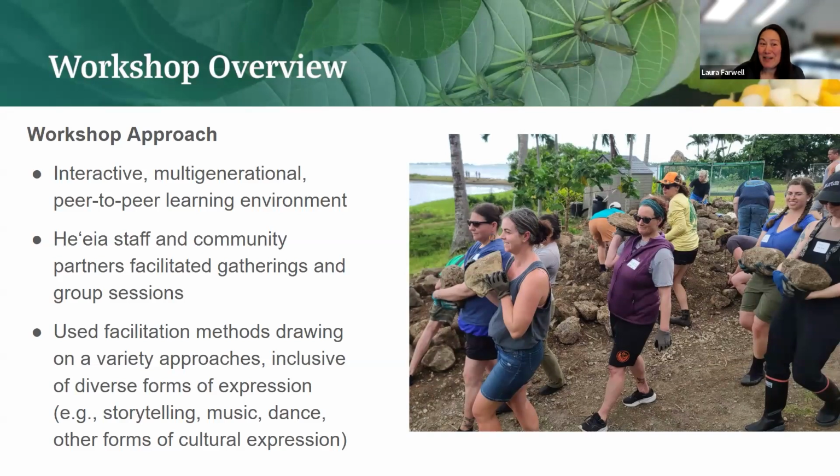And I would be remiss if I didn't pause here to extend a huge heartfelt thanks to the reserve staff and community partners at He'eia. None of this would have happened without their hospitality and warmth and good humor in dealing with a workshop group this size. Just moving this many people around is really logistically challenging. And their expertise in sharing their knowledge with the visitors.